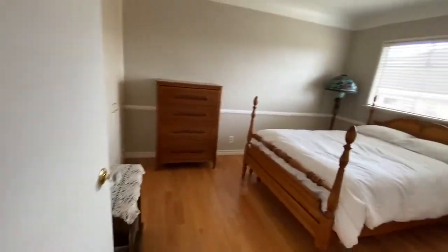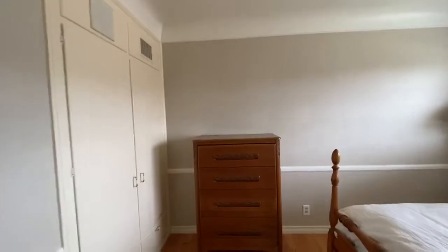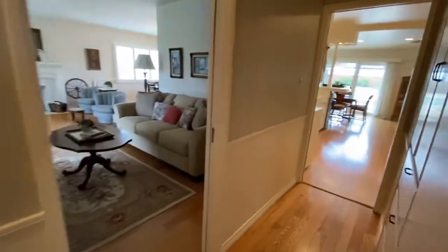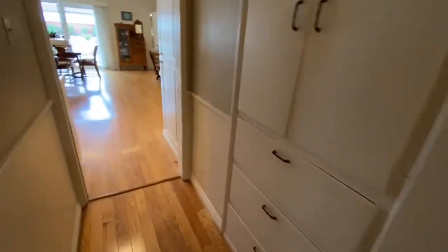And this is the third bedroom. Just really cute. That's the closet right there. You have all of this linen cabinet storage also right in the hallway.